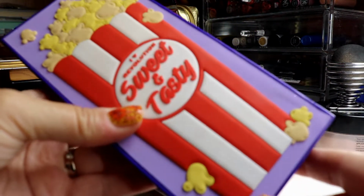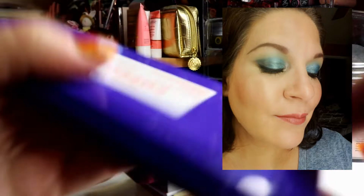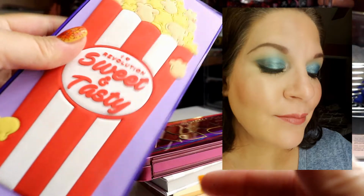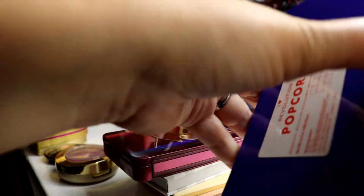And then I have this I Heart Revolution. It's just called the Popcorn palette, even though it says sweet and tasty on the front here. And let's see, can I get it open? There we go.